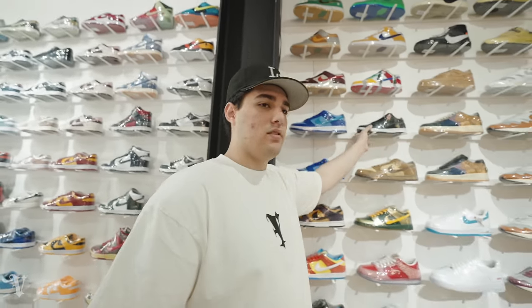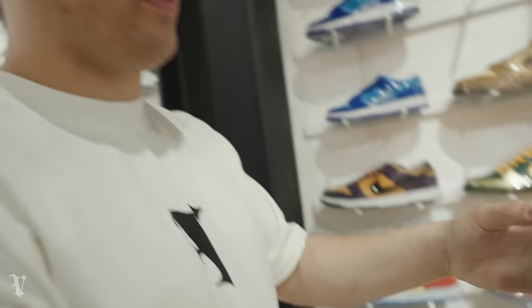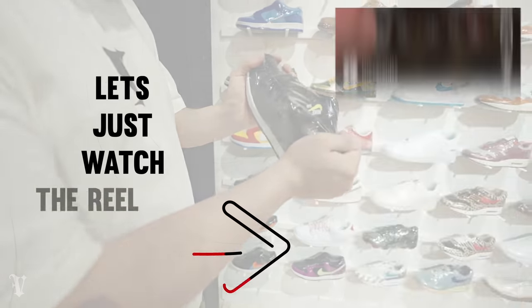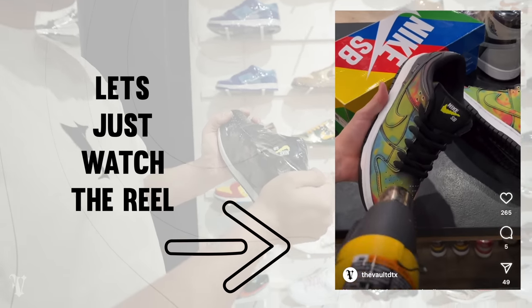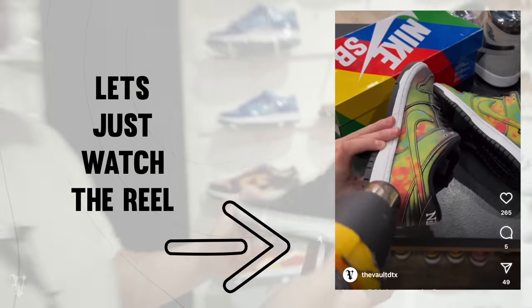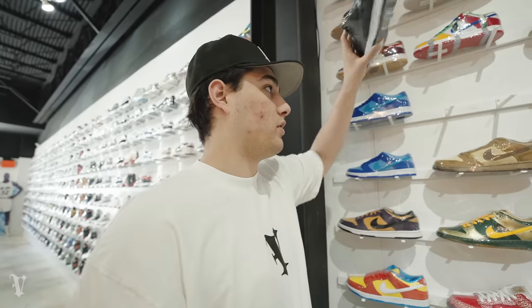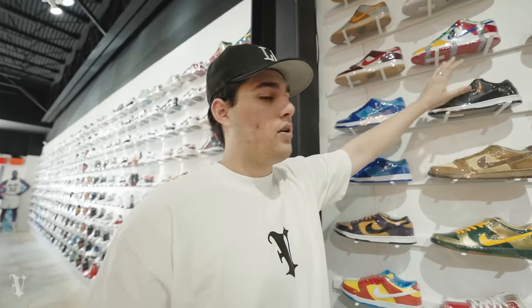Also some Civilist dunks. I posted a reel about these. If you guys don't know, these are the ones that change colors when heat's applied to them. My hands aren't warm enough to do it. Let's see if I can do it. You can kind of see it, but I don't want to put the heat gun on there because it'll start burning holes through the plastic. But yeah, the Civilist as well. Go check out the reel if you want to see how crazy the color changing is when they get heat. Those are all the SBs we got.